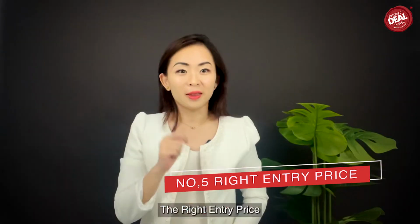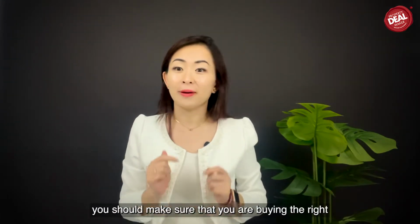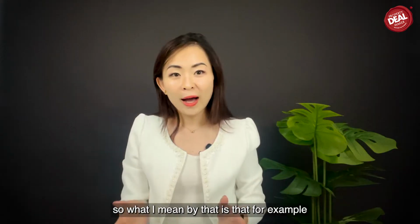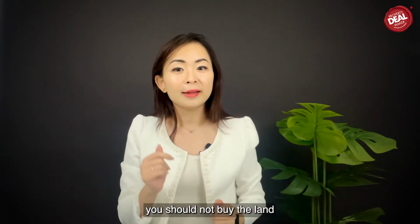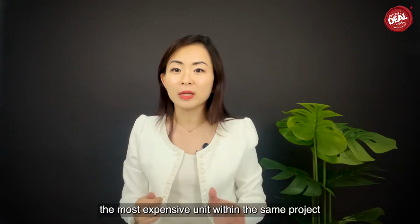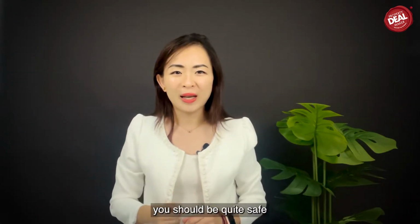Point number 5, the right entry price. Last but not least, you should make sure that you are buying at the right entry price into the market. So how do you determine whether this is the right price to enter into a particular new launch or a resale condo? Usually we compare either land price versus land price, or we can even compare within the same development itself. For example, you should not buy the land in the most expensive plot of land within the same region, or buy the most expensive unit within the same project. So if you are not the most expensive, you should be quite safe.